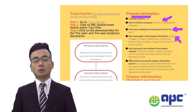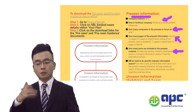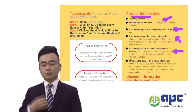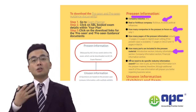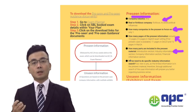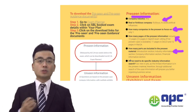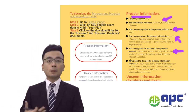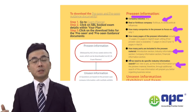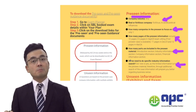Now, the preseen information typically includes the introductory section, the industry information, the company information section, and even the financial information section. So you are required to know the information given by the ACCA. And of course, ACCA officially said no more than that. But according to my experience, doing a bit of research about the industry as well as the company information about similar companies operating in real life will be very, very important as well.